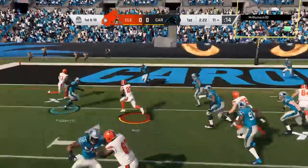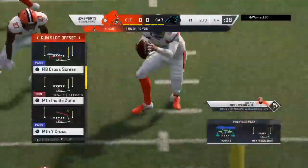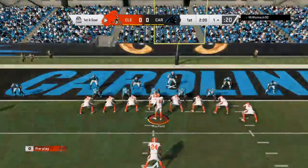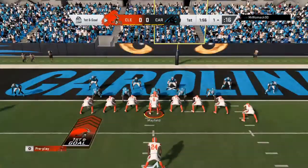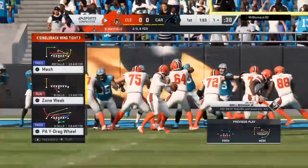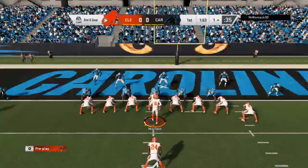A first carry now for Kareem Hunt. And he couldn't quite get there. Tackled down at the 1. They get 10 more there, and I believe that'll be enough for another 1st down. It will. They'll try to throw here. Mayfield to the goal line, but it's incomplete. Eric Reed, the former LSU Tiger, making the play on the defensive side.